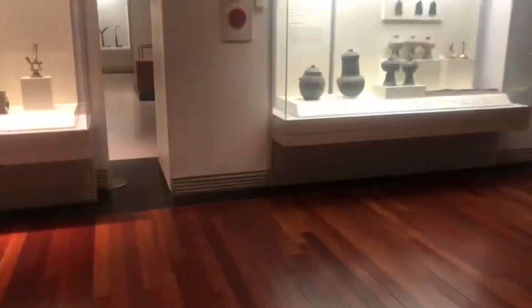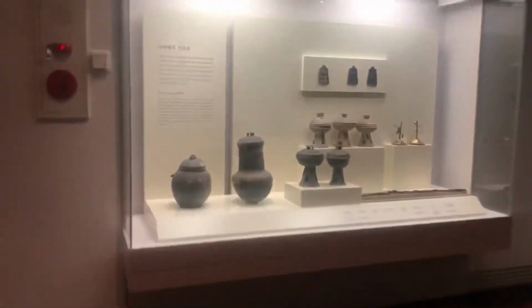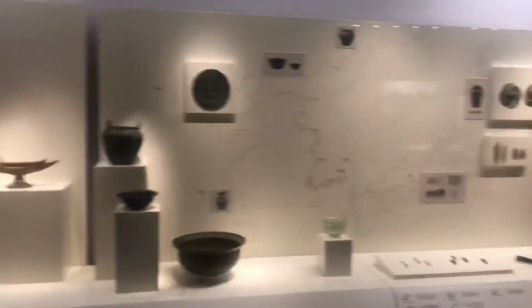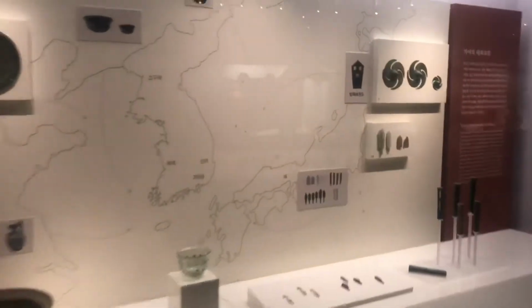So this is the Kaya armor that they used. There are lots of iron plates that make up the body armor. And that's from Kaya to Silla, which is the longest lost country, I'll say. And the Kaya also had lots of international exchanges. So that's how it looks like. That's from Japan and China mainly.